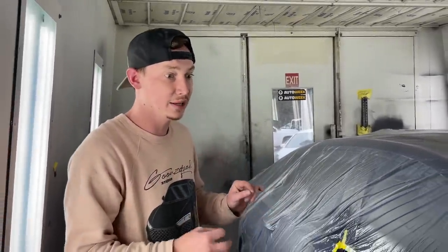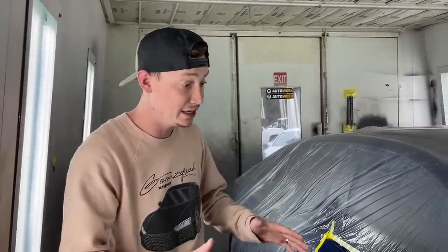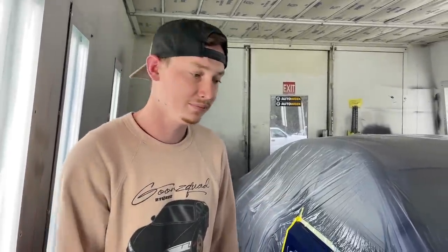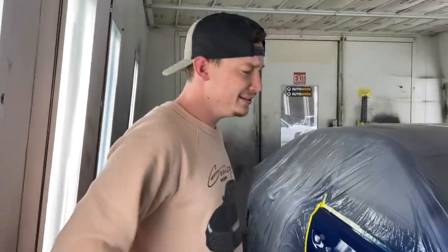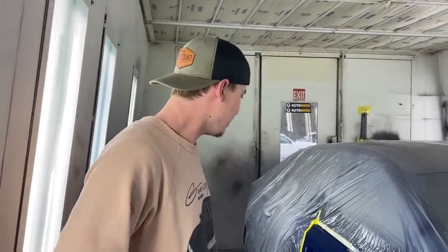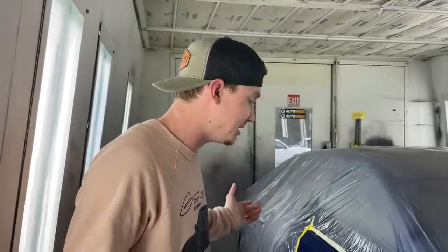Hopefully it's sunny tomorrow. That way we can see if there's anything wrong with the metallics. It could be a possibility that the metallics laid a weird way whenever I was blending it. Worst case scenario, we'll just sand that door down and re-blend it. But I highly doubt that. I should have honestly just painted the whole door, but blending is always the best. That's why I did that.